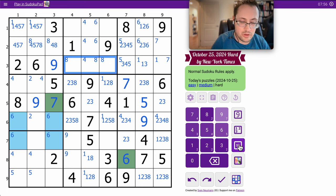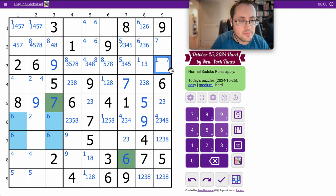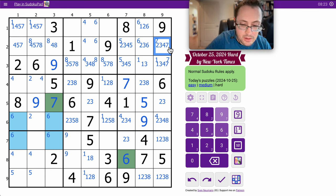These aren't 1, 2, 6, or 9. In row 2, box 2, and row 3, box 2. This can't be 2, 5, 6, 8, 9. I end up with 1, 3, 4, and 7. Interesting. This can't be 1, 5, 6, or 8, 9.